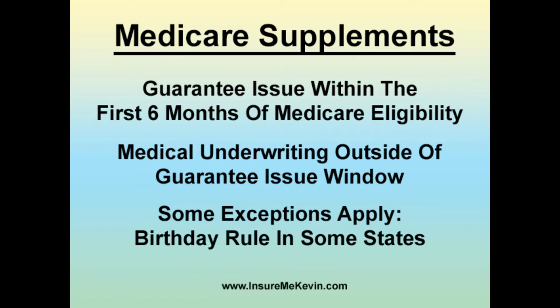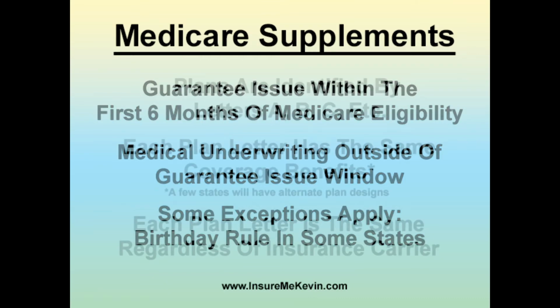If you wait longer than 6 months and then apply for a Medicare Supplement plan, you will have to answer health questions. There are a few other scenarios outside the 6-month initial window when Medicare Supplement plans are guarantee issue. Please refer to the Medicare Supplement Guide and your local state regulations for those conditions.